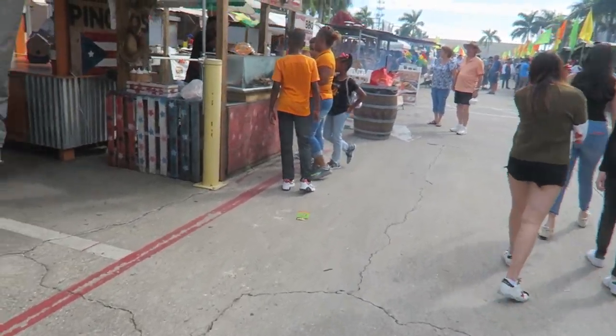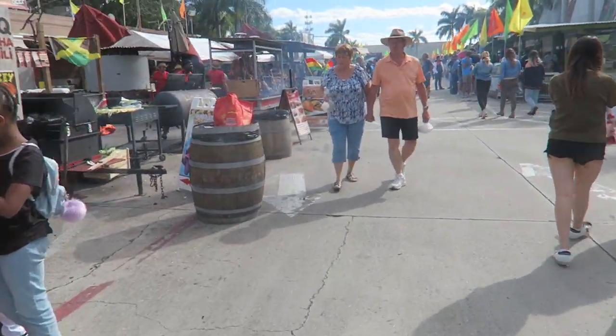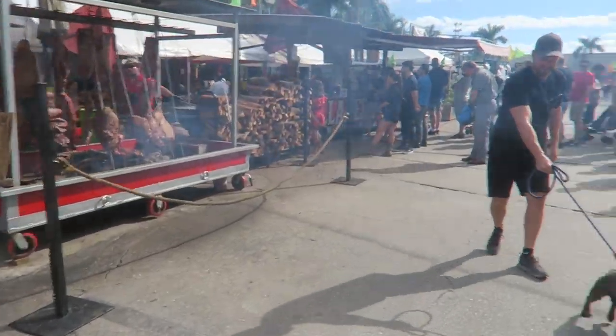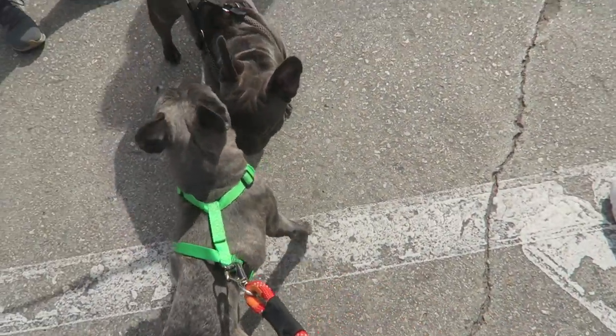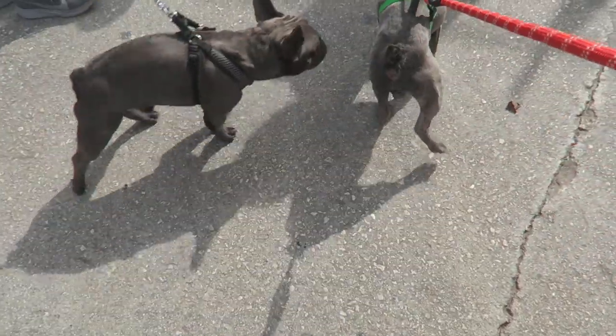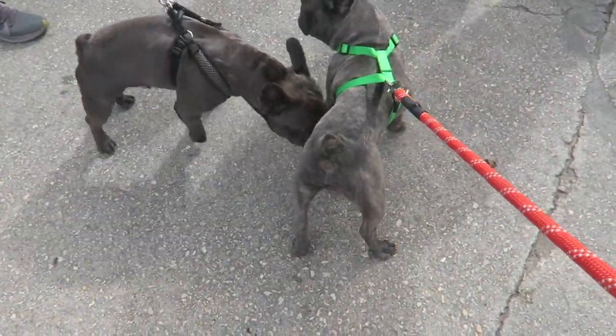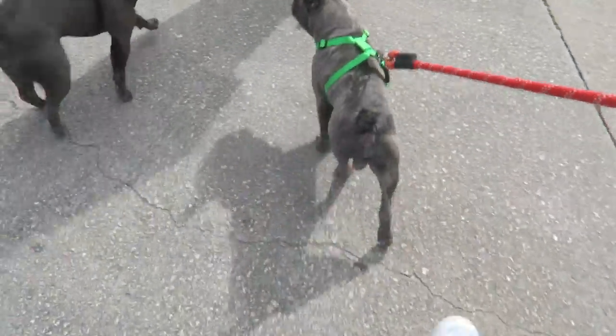Look at that barbecue. Puerto Rico barbecue. Oh, look at the meat hanging. Oh, yeah, I know. He's like, whatever. Walking me. He's just like, I'm ready to go, man.